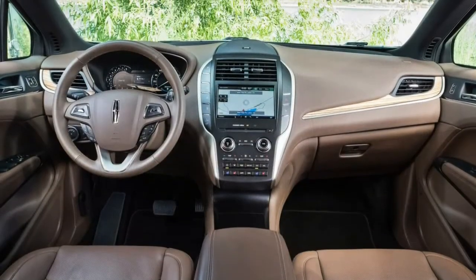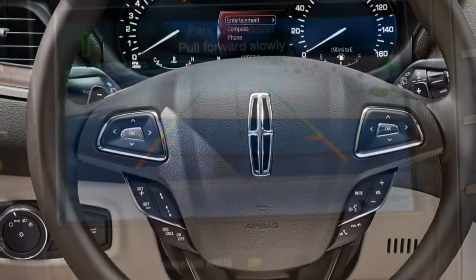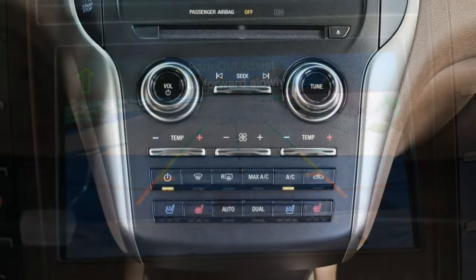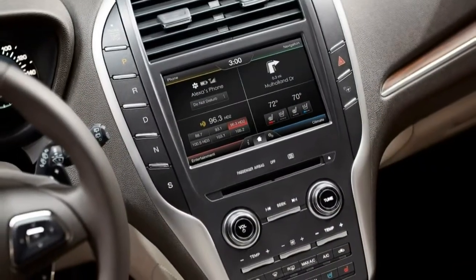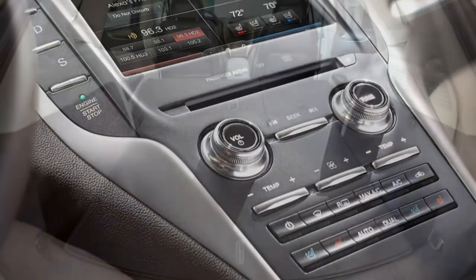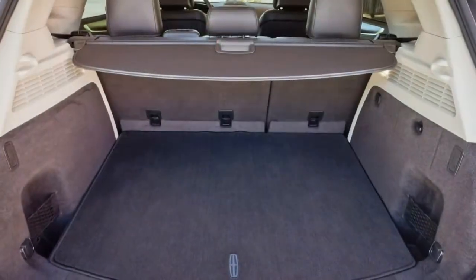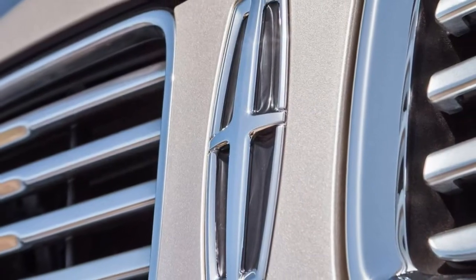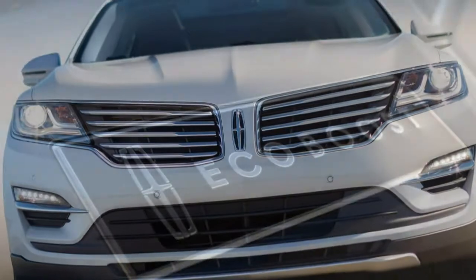Dig deeper, however, and you'll discover the MKC just isn't as polished as some rival crossovers. The MKC's back seat and cargo area are small, and some of the interior materials don't look or feel too high quality. Performance is a bit disappointing, although the MKC's power output looks good on the spec sheet. We're also disappointed that Lincoln restricts the availability of the MKC's advanced driver aids, like forward collision warning and mitigation, to the most expensive trim levels.